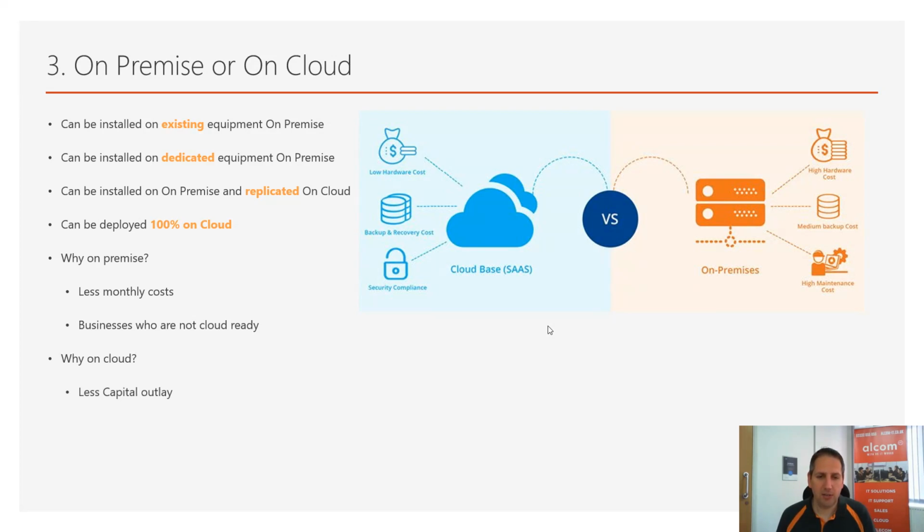Why would you have it on the cloud? Less capital outlay, no equipment to buy, no server equipment. You could just leverage the cloud and use their equipment instead. Resiliency. If you have it on the cloud, if you suffer a flood, fire, theft, or any kind of accident, say a lorry drives into your building, you can continue to receive and make calls with 3CX because it's on the cloud. It's utterly disjoined from your company. So that's benefit number 3.